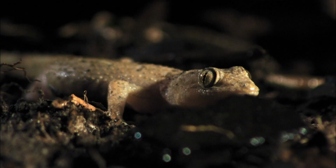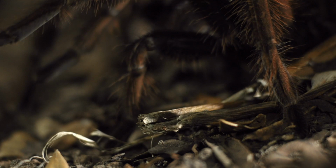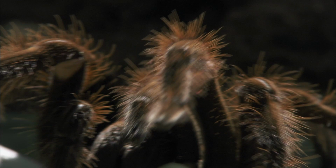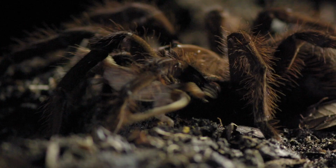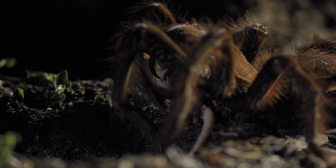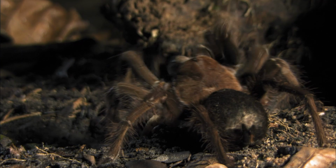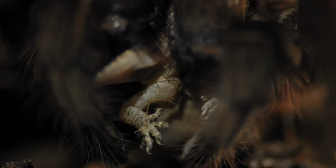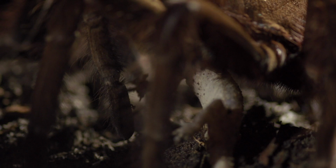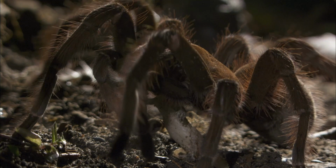Just ahead is a gecko. The reptile seems unaware that it's just inches away from the world's biggest spider. As the Goliath's enormous fangs sink into the gecko, paralyzing venom is injected into its bloodstream. Very quickly, the gecko's organs shut down, and the venom's enzymes start digesting it from the inside out.